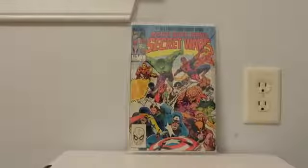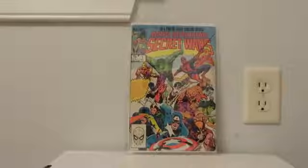Marvel Superhero Secret Wars #1. First appearance of the Beyonder. And I think the first time Spider-Man does a major team-up, besides teaming up with the Avengers or the X-Men. This is, I think, the first time he teams up with the whole Marvel universe.